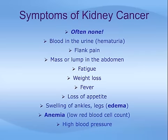These days, kidney cancer is commonly picked up incidentally on ultrasound or CT scans done for other reasons. In fact, 25 to 40% of patients now present this way. Some patients do, however, present with some symptoms, and these may include blood in the urine, called hematuria, flank pain, which is low back pain on one side, a mass or lump in the abdomen, fatigue, weight loss, fever, loss of appetite, swelling of the ankles and legs, called edema, anemia, a low red blood cell count, and high blood pressure.